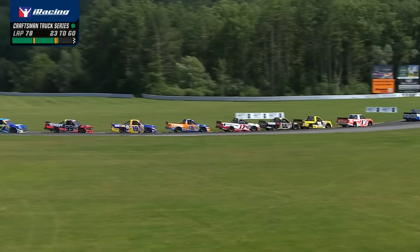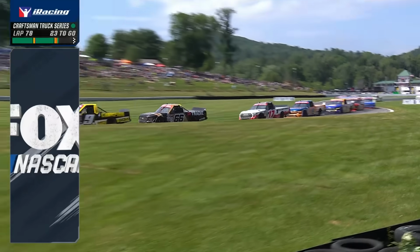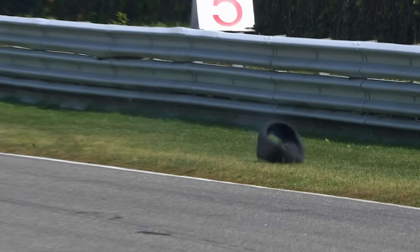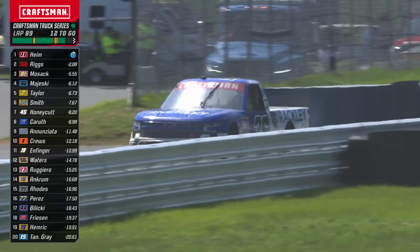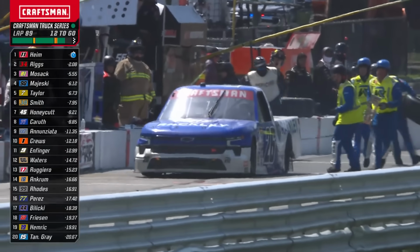Brent Crews sideways off of 2, able to recollect it there and stay in front of Grant Enfinger, who had just gotten by on the front stretch. Whoa. Lost his tread. Ooh, another 3 feet, and that would have been a yellow flag. That thing rolled out onto the racetrack.